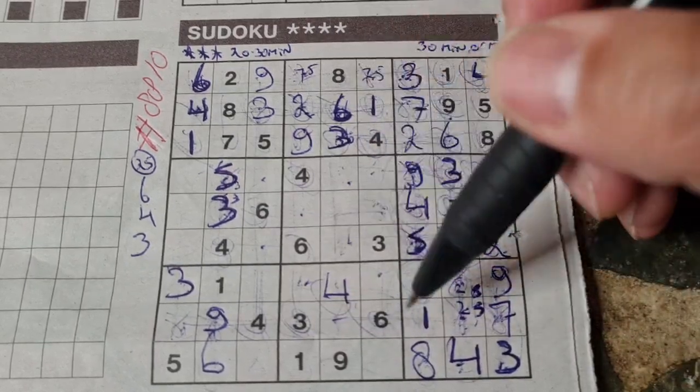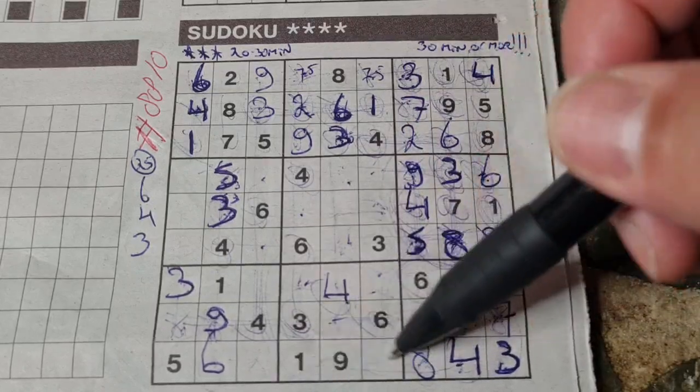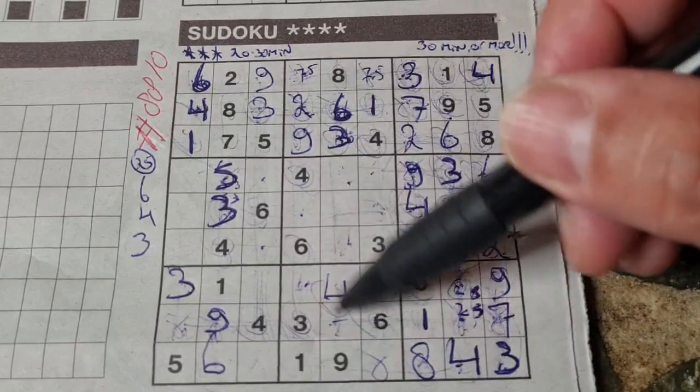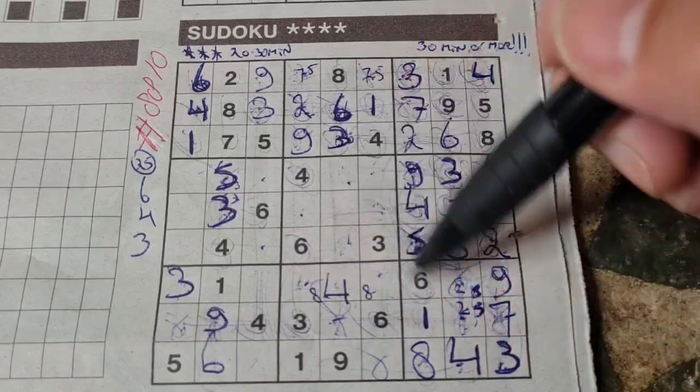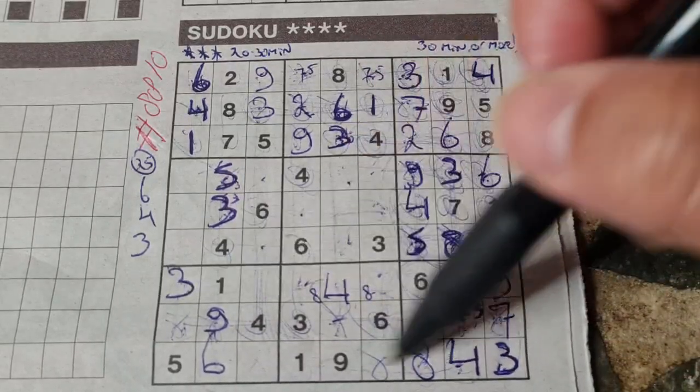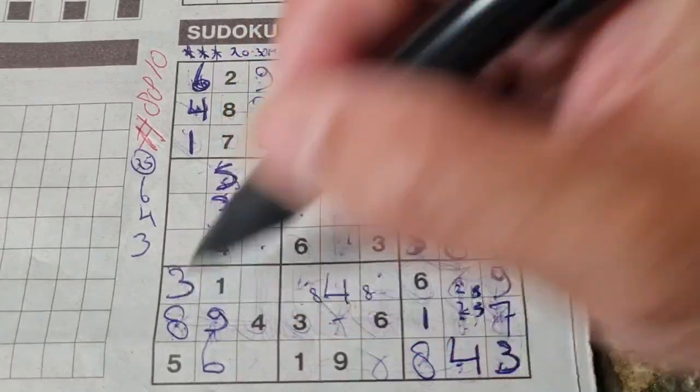Yeah. 4 missing numbers in this big square. One of the missing numbers is an 8. We have an 8 in the last row, so no 8 in this box. We have an 8 in the middle column, no 8 in that box. So the 8 in this big square could be here, could be there. 8 in one of those 2 boxes in this row, 8 in the last row, so the row between, the only place left for 8 should be there.